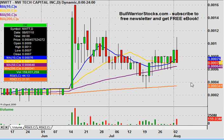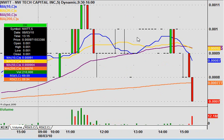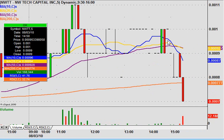But then today, I saw that it had some nice volume coming in, and at one point this was obviously a big green candle. And I'm not sure what happened. Let's look at the 5-minute real quick. So it looks like the last part of the day it just collapsed.